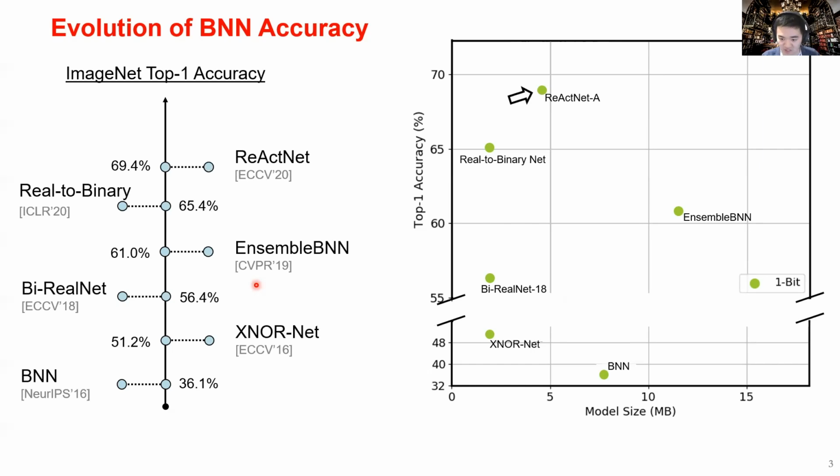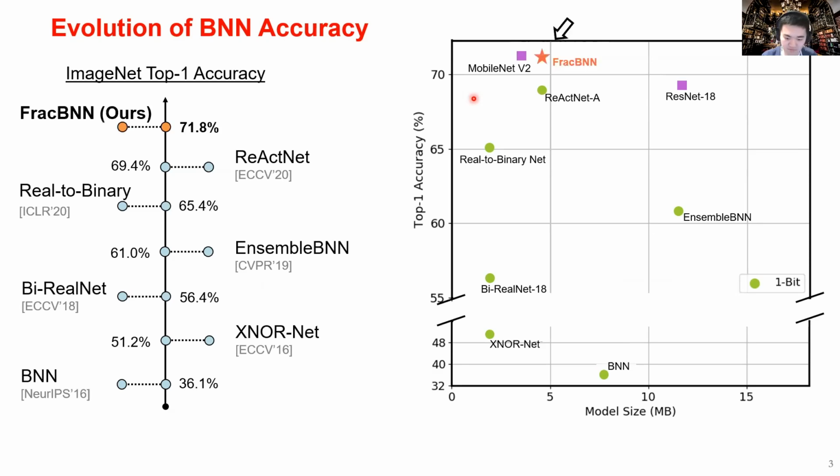And most recently, ReActNet shows up. It demonstrates that by activation shifting and reshaping, you can get a top one accuracy of 69.4%. This number is already on par with the popular ResNet-18. However, there's still a gap between this BNN and compact floating point models such as MobileNet V2 that has 72% top one accuracy. In this work, we propose FracBNN, which is designed on top of ReActNet.